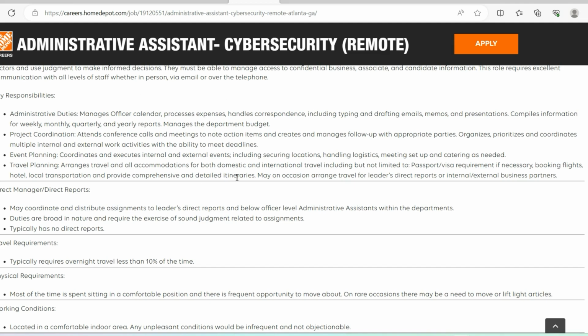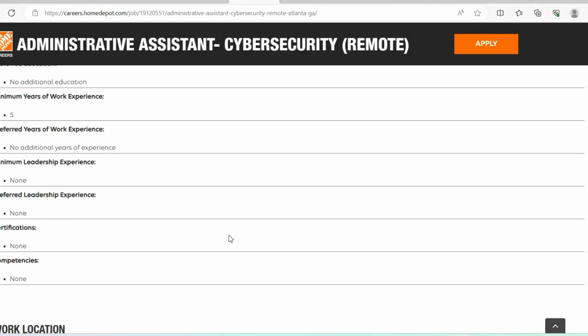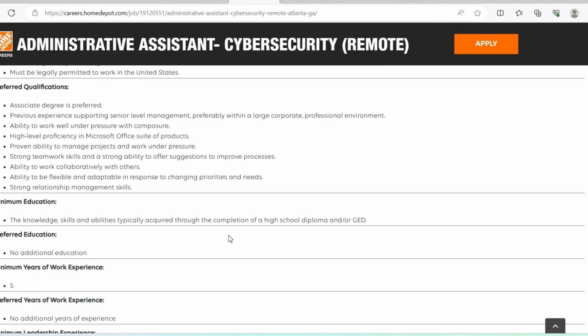With this particular role, they're asking for an associate's degree. It's a preference, so if you don't have it, it's okay. But primarily, high school diploma is needed for this role.